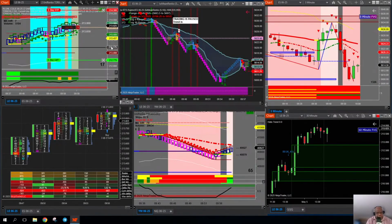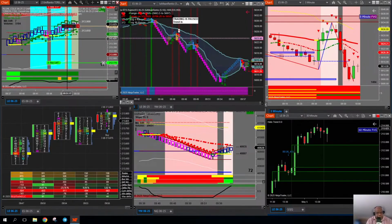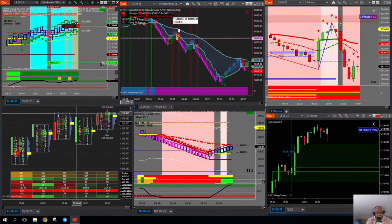Again, this is more like a counter trend trade in a sense, but at least it's looking exhausted up here. I feel like the sellers are stepping in here. If we can go below 60, I think we might just move it to break even.